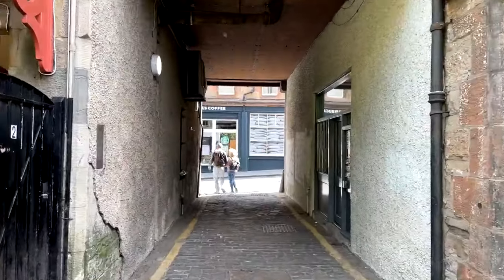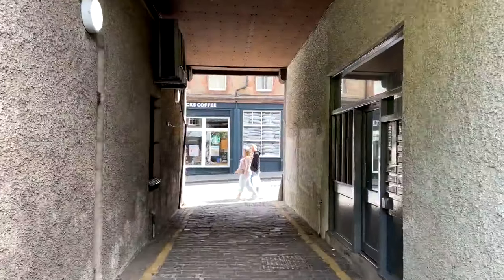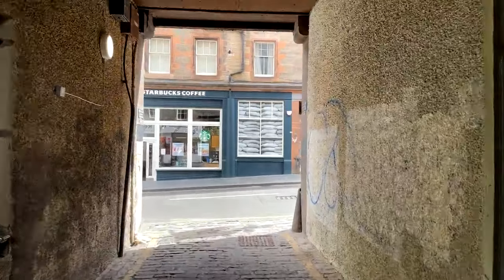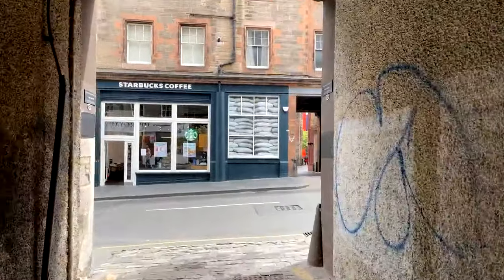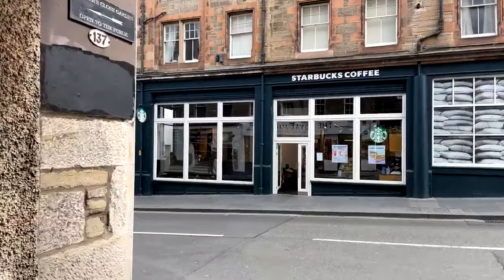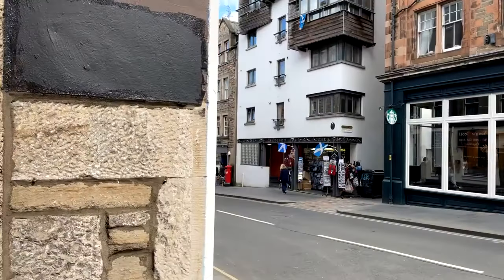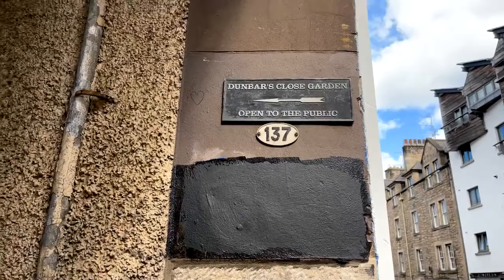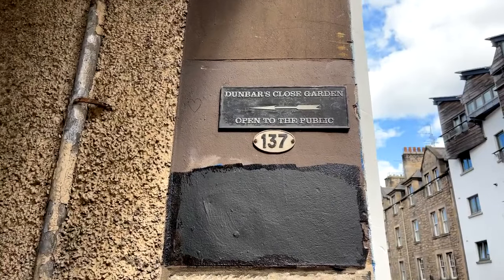But anyway, if you do come to this end of the Royal Mile, definitely remember this garden's here because it is so peaceful. But like I say, it doesn't look welcoming. There's graffiti, and on top of it, the sign is minuscule and above your head. So I'm looking at it at eye level, and you've got to look right up before you can actually tell that you're supposed to go down there.